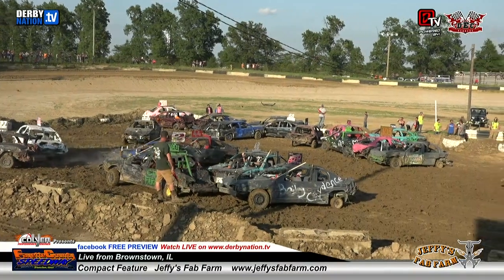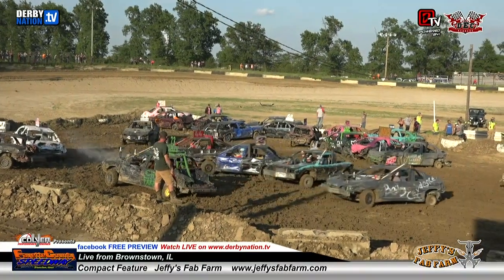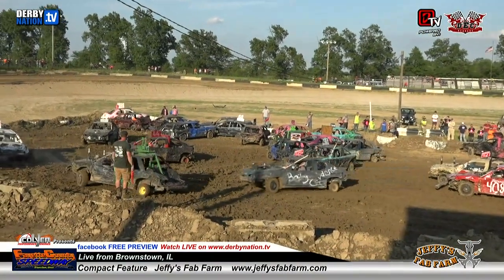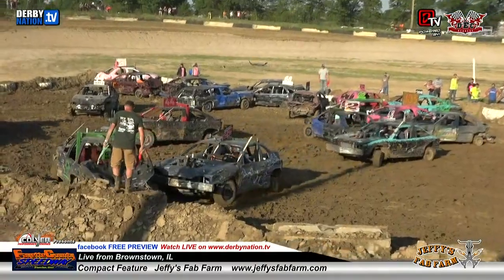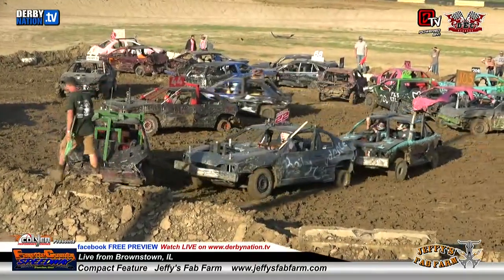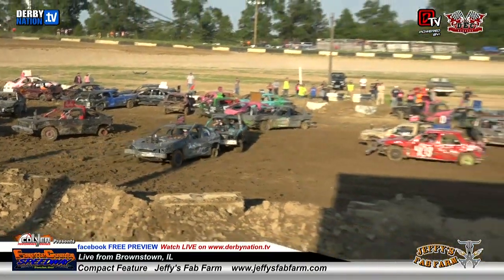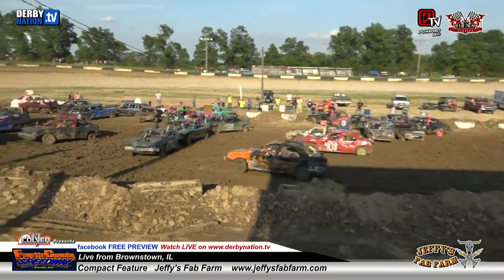That brings some pressure to the driver, because you want to be at least one of the three. And it's not just a matter of surviving to the end. It's a matter of being aggressive and taking out your target. But don't forget, your number was drawn by somebody too. That's what I was thinking.